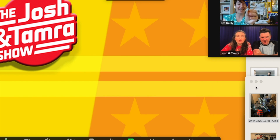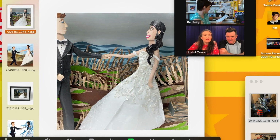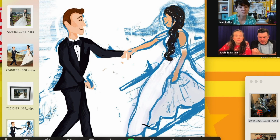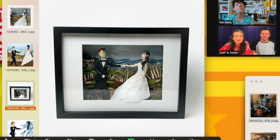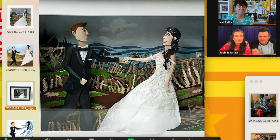I'm just going to share a couple more things I pulled to go through your pieces. This is one of the projects where it starts off with an illustration, and then it goes to a more in-depth illustration. And then it's the final piece, and then it's nice and framed. Those are the steps that Kat takes.